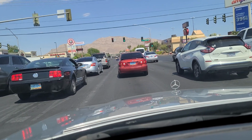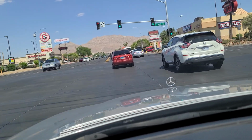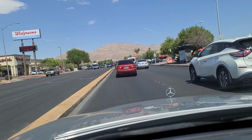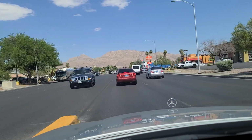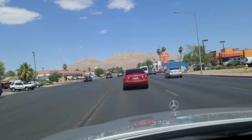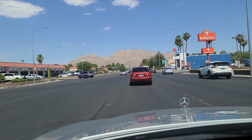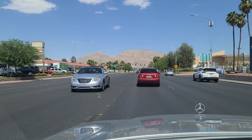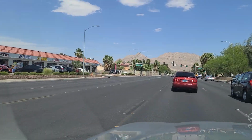And passing the light here at Lamb. Lamb is, of course, a major north-south artery, as detailed in other videos. It runs all the way from Desert Inn, curves into Desert Inn, and goes all the way out to the north side of town, the northern terminus, into the Sheep Mountains, which are the mountain range located on the north side of town here in Vegas. Popeye's Chicken. Some more shopping over here on the left.